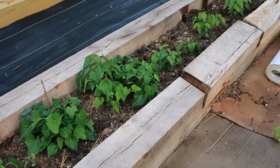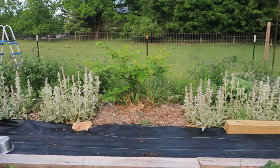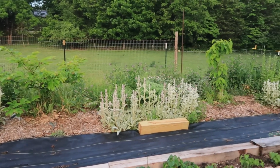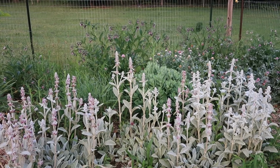And then behind that bed is our swale. We call it our duck swale. We've got some chestnuts and pawpaw trees planted, as well as a bunch of perennials. Right now the lamb's ear is in bloom. It's really beautiful there.